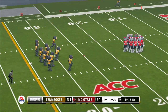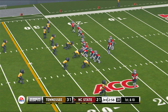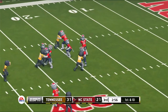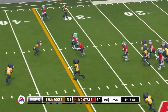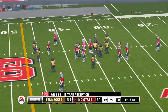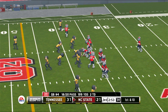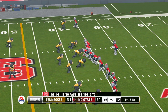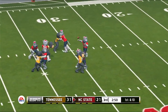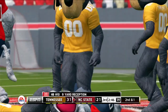There's got to be some sense of urgency to this offense right now. They don't have the luxury of wasting drives if they want to get back in the game. Quick out to his receiver. And he's leveled at the 37-yard line. Over the middle to his tailback. He's taken down at the 46.